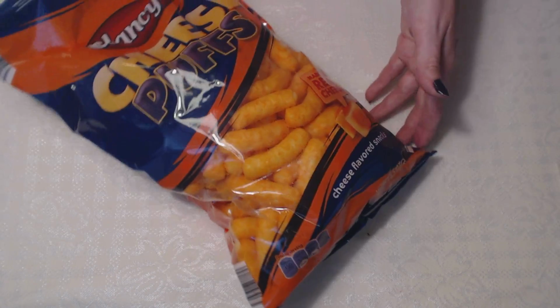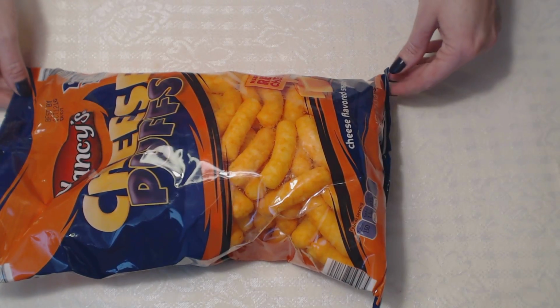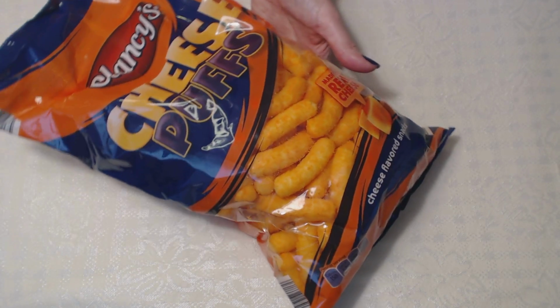So I let them have them also. But this bag, I mean, it's a good sized bag. It's 8.5 ounces, and it was only 99 cents. I mean, it's a spectacular deal.